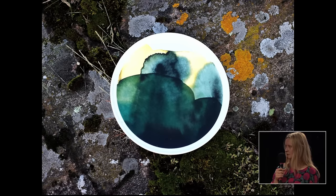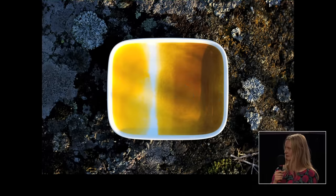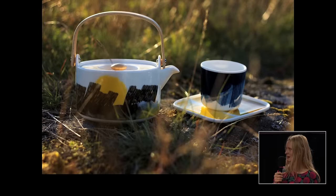And this is another one. And then there's this smaller one for dessert. It's these autumn colors that you have now. Here in New York, we don't have that anymore. It's like winter soon. And there's a teapot with a small island there. I added this sun afterwards into the picture.